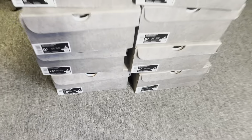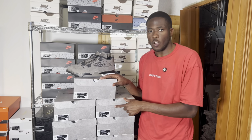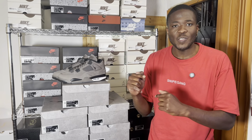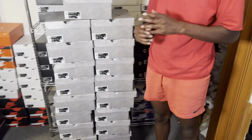So we talked about the different ways you can sell, but I want to talk about this one in a little bit more detail, and this is the pre-order method. This sneaker right here, the Jordan 4 Cave Stone, I knew I was going to get a week ago. So I listed this sneaker before actually receiving it so I could start taking orders. Therefore, I can create cash flow in the business and start selling out these pairs. We don't have that many pairs left.